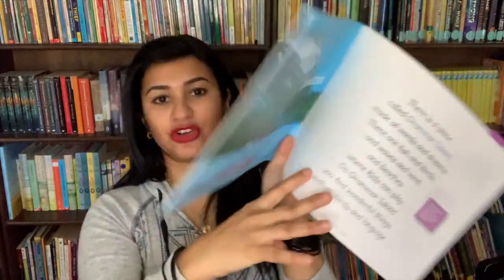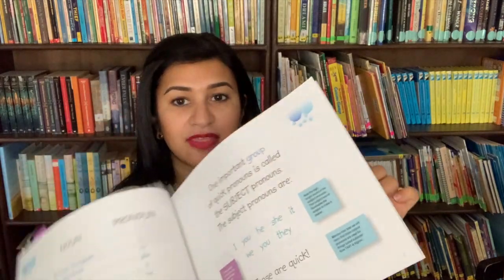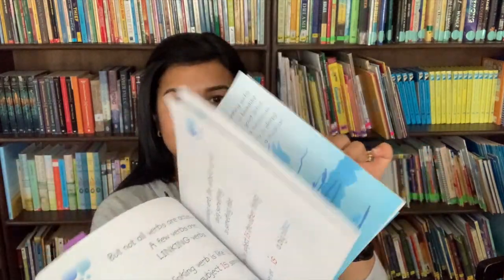If you haven't looked inside the Grammar Island books or any of the Michael Clay Thompson books, they are deceptively simple, I would say, at the beginning.